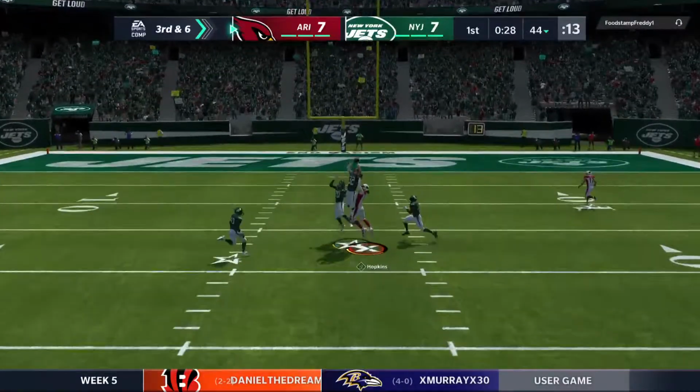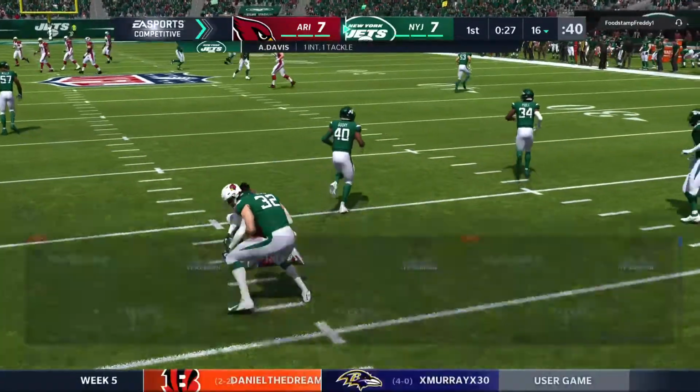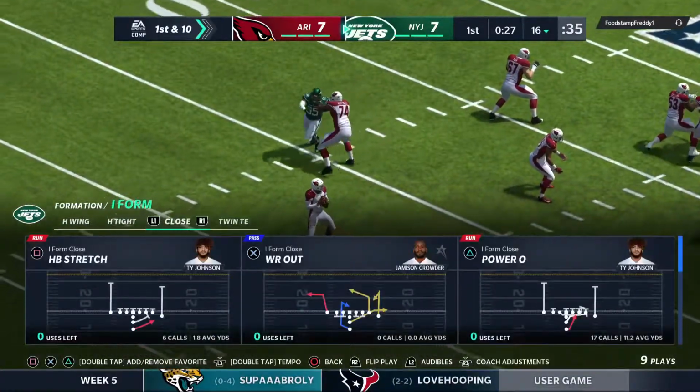For Hopkins. Into double coverage, and it's intercepted. It's the rookie from Cal, Ashton Davis. And a big turnover there as his guys will get the football back.